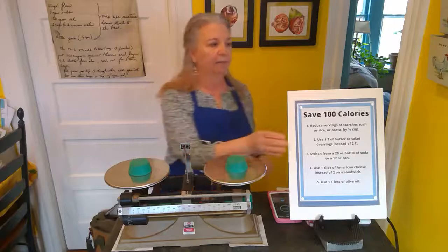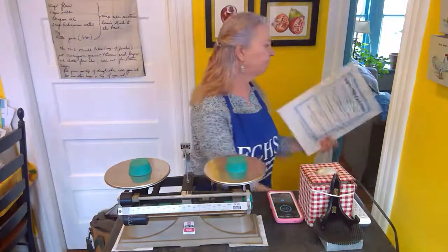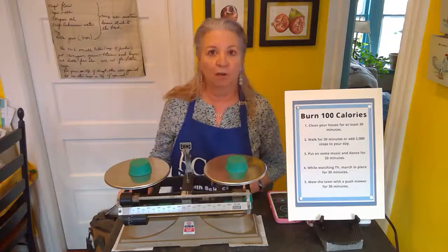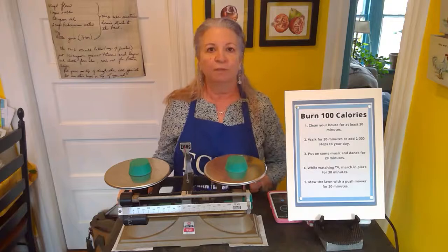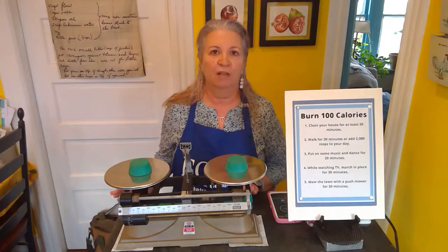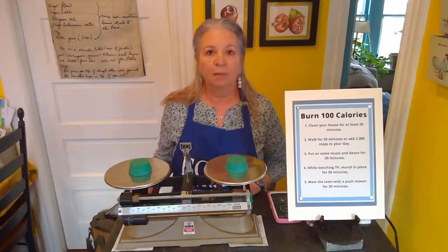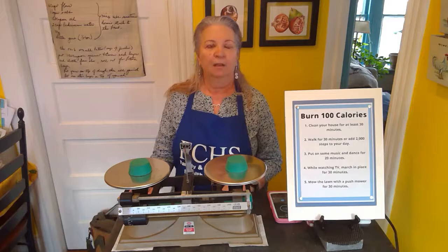Now on the other side, what can we do about increasing our physical activity? How can we burn 100 calories or more every day? Well, all forms of physical activity count. It doesn't have to be organized physical activity at the gym. It can be activities of daily living that you do in all other places and all other times during the day. So for example, housework.